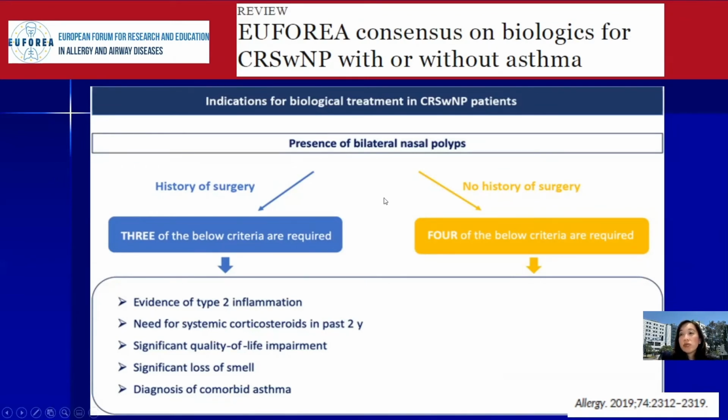The indications for biologics in patients with nasal polyps. So the patients would have to have bilateral nasal polyps. If they had a history of surgery, they would need to meet 3 of the listed criteria here. So evidence of type 2 inflammation, need for systemic steroids in the last 2 years, significant impairment in quality of life, loss of smell, and then diagnosis of comorbid asthma. And then if there was no history of surgery, then they would need to meet 4 of the 5 criteria.